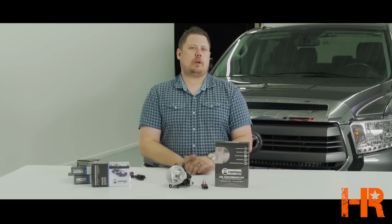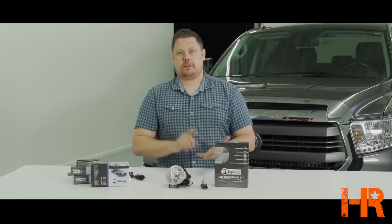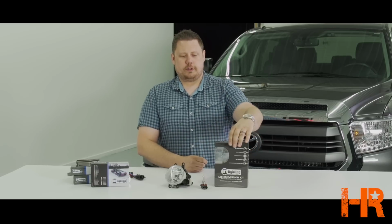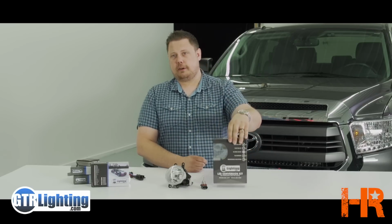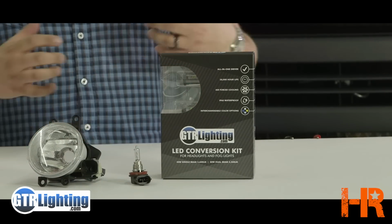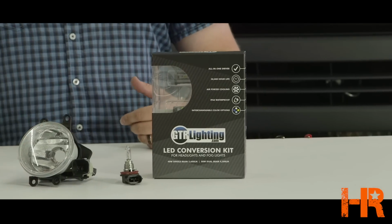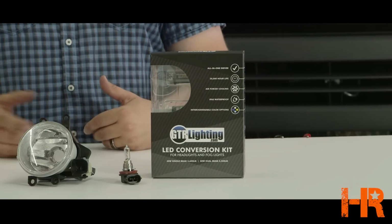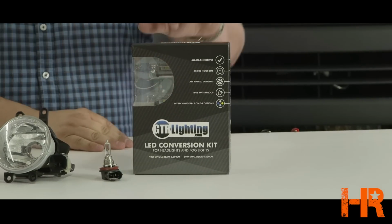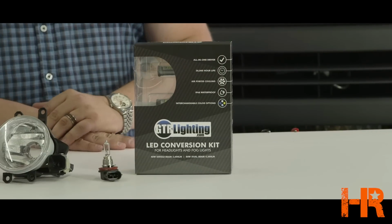The next LED product that I want to show you, and this is the one that we recommend the most because it's going to be the most functional, gives you the most options, and it's super easy to put in, is the GTR Lighting 2nd generation LED headlight bulbs. It's a conversion kit, but it's an all-in-one kit. So it's just like a replacement light bulb. There's no extra parts to mount, there's no ballast, there's no driver. It really is a plug-and-play option, but the cool thing is you can change the color. This is the first LED conversion kit on the market where you can pick the color of your light output.